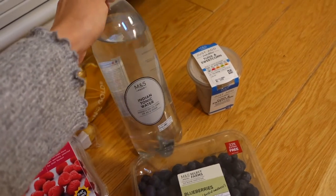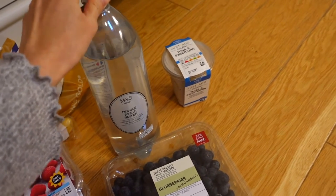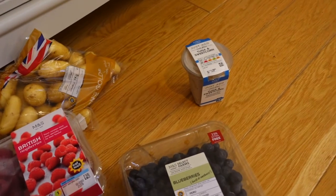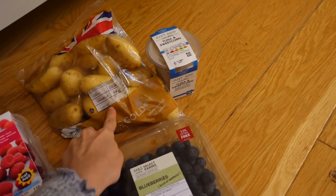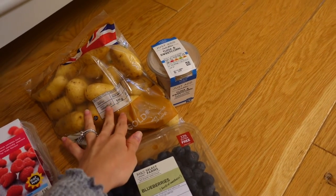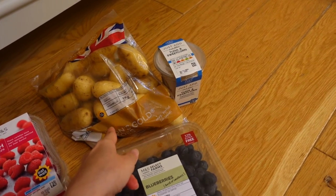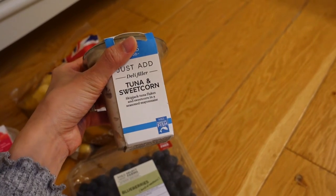And then this is just a bottle of Indian tonic water. We always stock up on this because it's only 60 pence. And we have this with our gin. And then the last 2 items is a bag of baby potatoes. I love having this at home just because you can cut them into half and then pop them in the air fryer. And this is tuna and sweet corn filling.